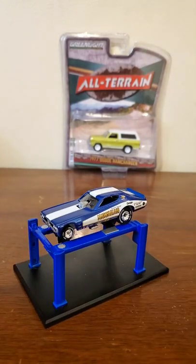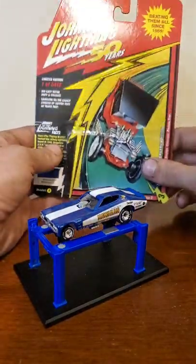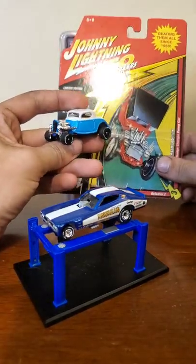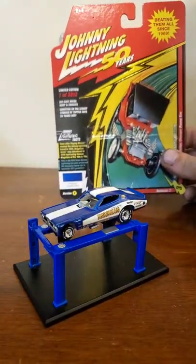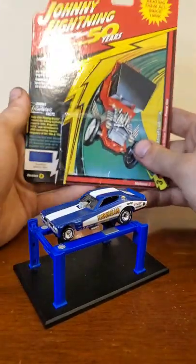So we will take a quick look at the car. This is another 50th anniversary car. The last time we saw a 50th anniversary car was the 34 Ford Coupe and my White Lightning Shelby Daytona Coupe, but I'm not going to pull that down. We've seen that plenty of times.